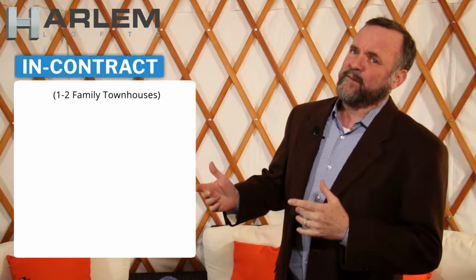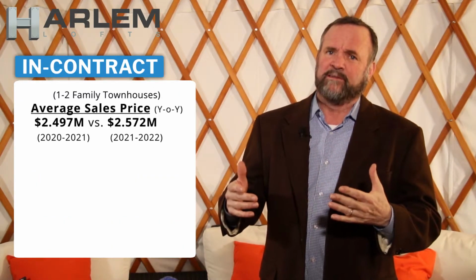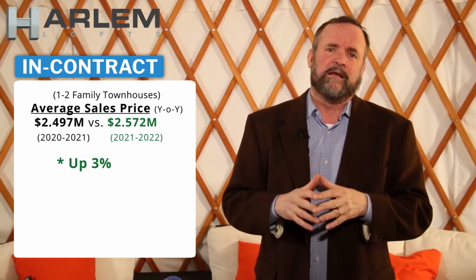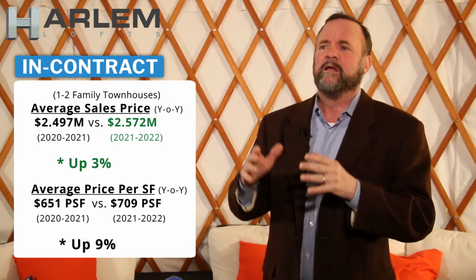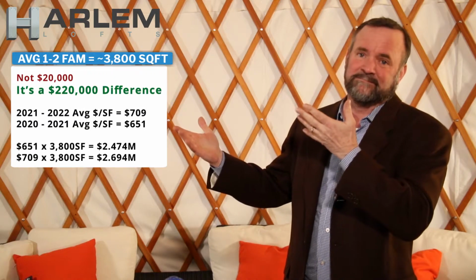SROs, $467 to $497. If you look at this data, what it's telling us, if you break it down by average price and then you break it down further by square foot, you can do some percentages and you'll see that smaller homes sold in the past 365 days. All right, a lot of numbers I know thrown around. So if you look at the chart beside me and you look at the average sale price and then you turn around and look at the average size house in Harlem is about 3,800 square feet. And you look at the price per square foot, look at the difference. It's not 20,000.